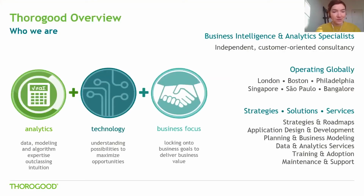What is Thorogood and what do we do? We help our customers make sense of their data. We bring industry experience and domain knowledge in conjunction with technical understanding to partner with our customers to design solutions with business value. Our business focus is at the forefront of what we do, whether it be within the data science, data engineering, or data visualization space. We have offices all over, which enables us to provide our services around the globe. We are broadcasting from Philadelphia today.